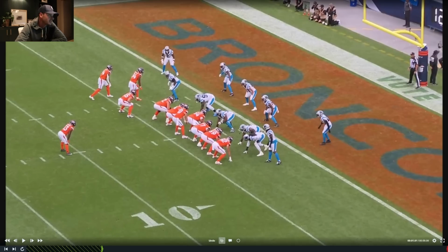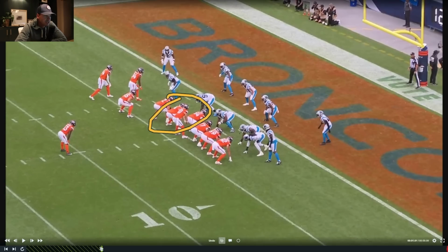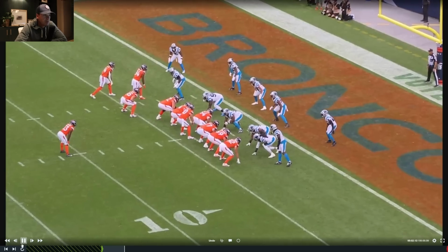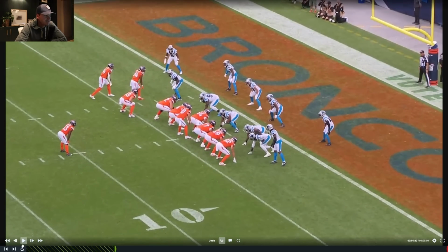I actually don't know what he's listed at on the roster, so transparently, you guys feel free to correct me in the comments. We got a little corner there. We've got a sit route here. We've got our flat route here. We're selling run to the right, and part of what makes this run sell so good is the fact that we're pulling the left guard. So watch the left guard pull. The left guard pulling really helps this run look.